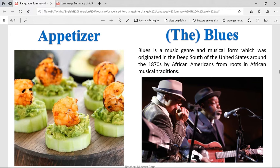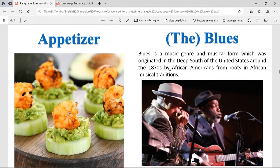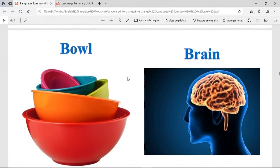The blues. Blues is a music genre and musical form which was originated in the deep south of the United States around the 1870s by African Americans from roots in African musical traditions. The blues is usually a really calm and soothing type of music, and maybe you know that already, the blues.